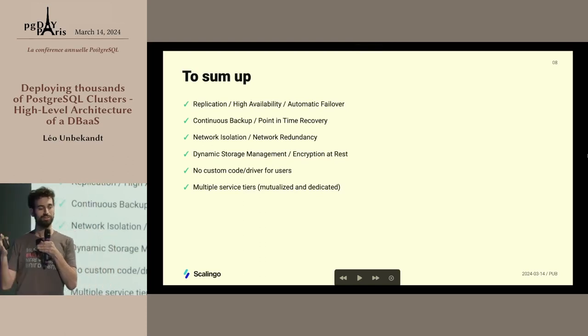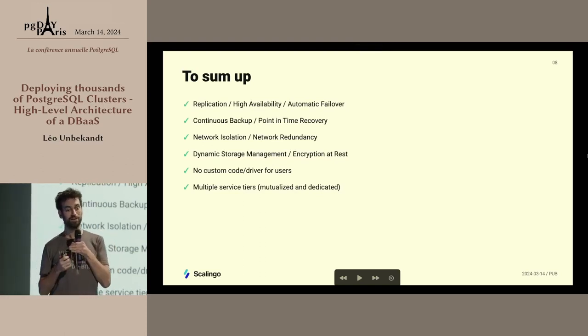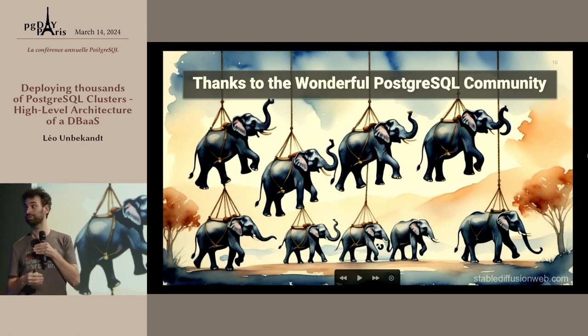To sum up, with these technologies, we had replication and high availability on one side, the backup part, the networking part, and the ability to be dynamic on the storage part. Above all, our customers just have a host and port pair to connect to the database, and everything about redundancy and failover is hidden behind the virtual IP that I mentioned first.